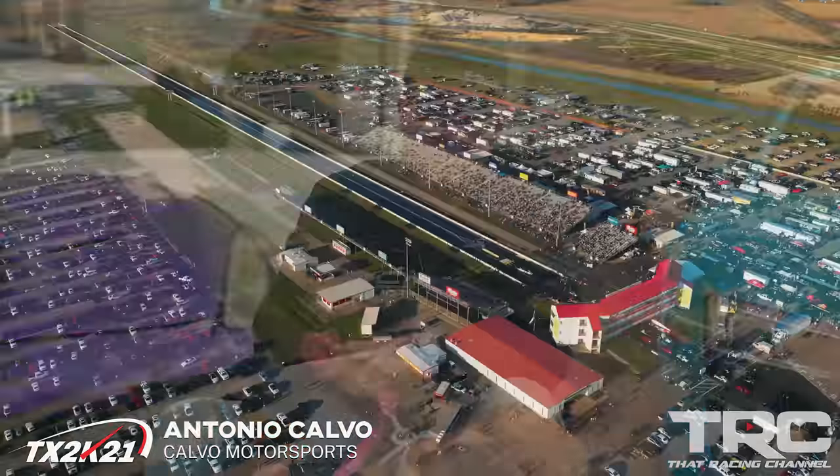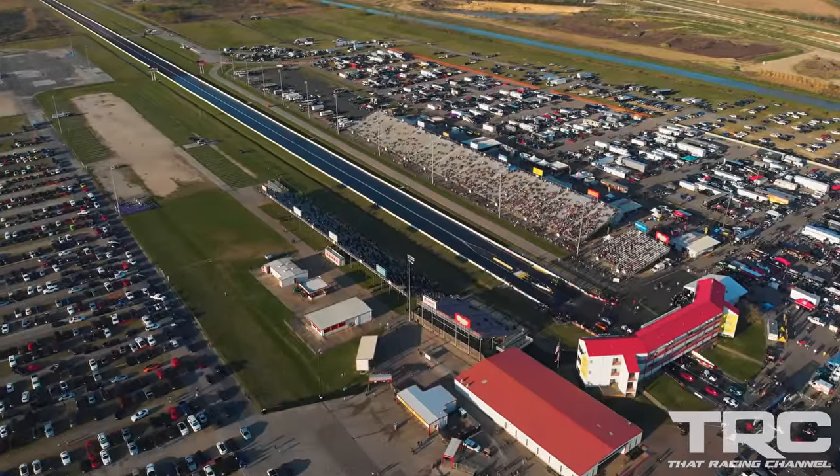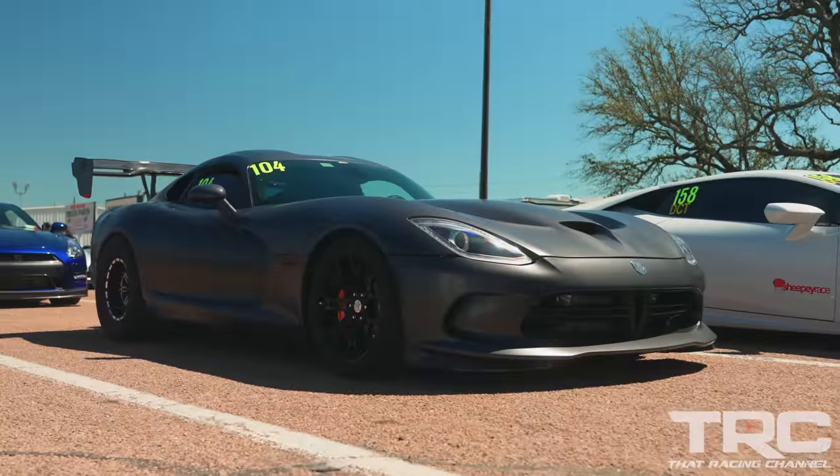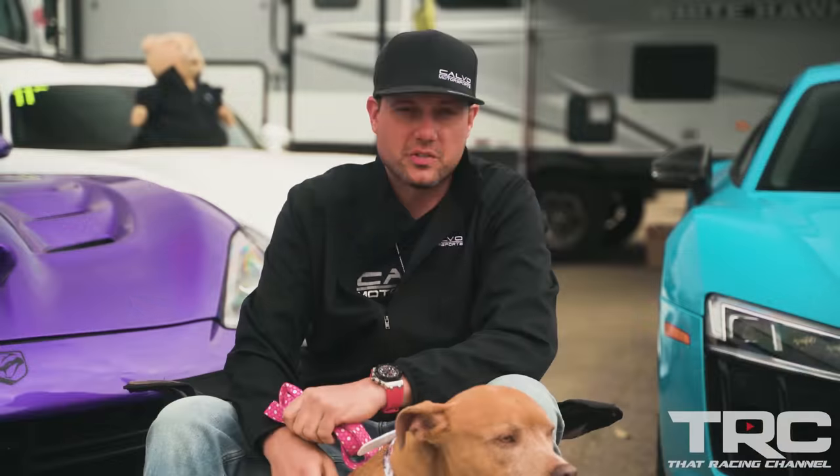Calvo Motorsports. We're here at TX2K21. I think we brought 7 or 8 Vipers here for the roll race event. The fastest one being Fabricio Cordoba's. I made 3,100 to the tire with 2,500 foot-pounds of torque.